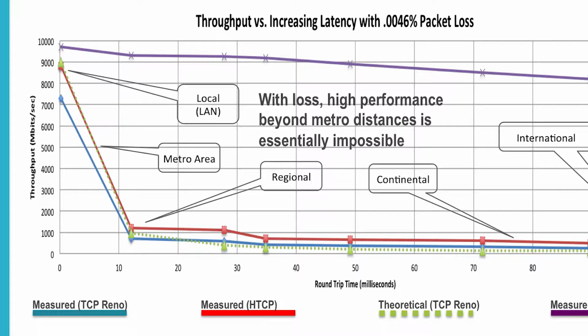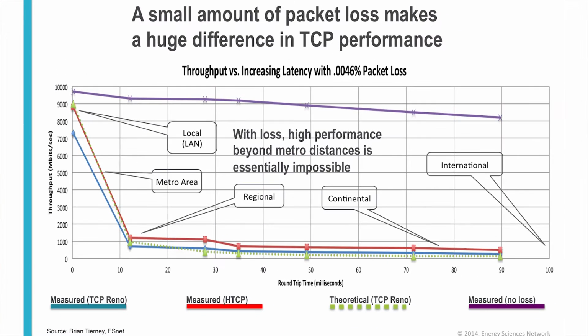But you can see that in the local area, it doesn't impact performance all that much. In the metro area, it impacts performance quite a bit. As soon as you get outside your metro area, you've taken a huge performance hit, and it simply doesn't improve from there. And so in order to reliably achieve high performance over long distances, it's absolutely imperative that TCP see a loss-free IP layer. So how does the Science DMZ help with this?